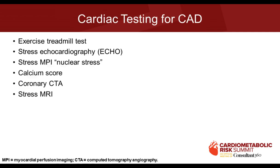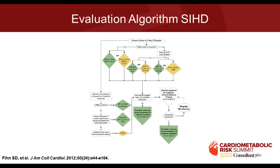All right, so now that I've gone over the politics, let's talk a little bit more about the individual tests and how you use them and some case-based imaging for this. This is the algorithm for stable ischemic heart disease. When it was all published, everybody thought that you guys could all memorize it. It's really impossible to memorize, but we'll focus on some bits and pieces.